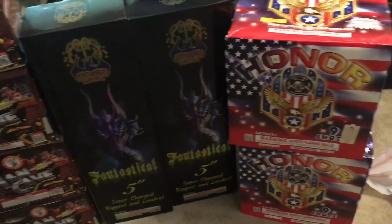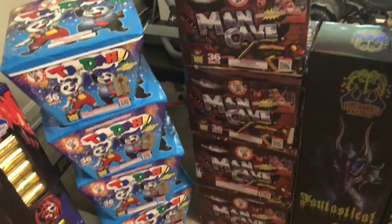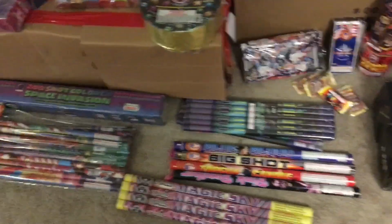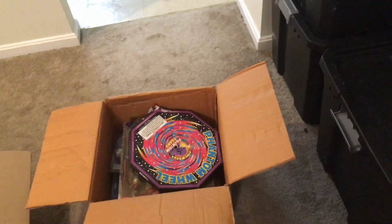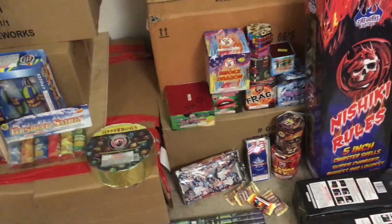So here's a little recap of what I got here. My 9 on a board, some of my shells, the 2 cases of Winda, my Nishiki shells, my little 200-gram guys, and novelties, and Roman candles, and these beautiful rockets, and my German Shepherd shells, and then these big honking guys, and then like I said, I've got my little box of wheels, and then in my little container there, I've got that 180 shot contract cake. And so, anyway, that's it.